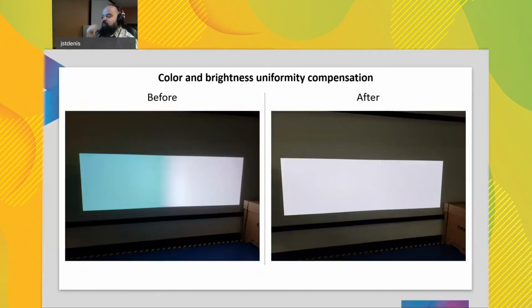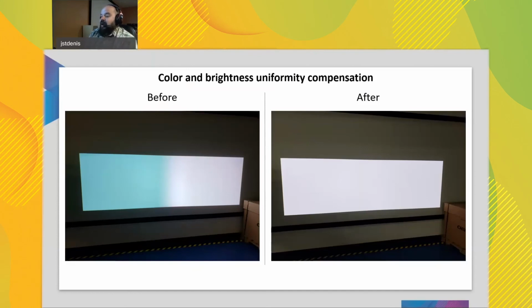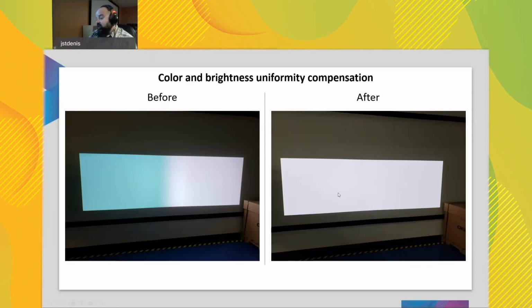Then we get into color and brightness uniformity. In this example, you can see on the left, we have two projectors which are supposed to be white. Obviously, the one on the left is having some serious issues. It looks more like it's light green. But using our compensation method and by diminishing the brightness, we're able to achieve what looks to be a fully white screen.